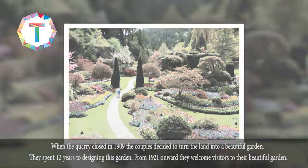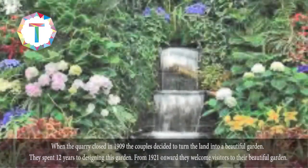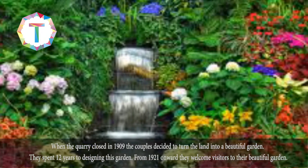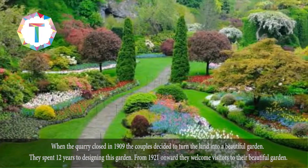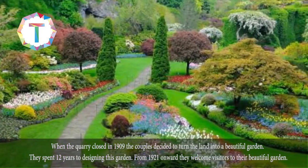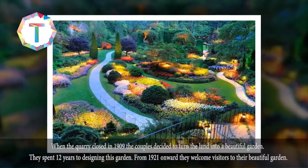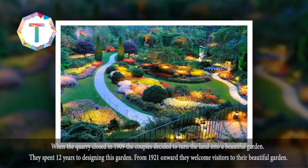Once the site of this stunning garden was a quarry owned by Robert Pim Butchart. When the quarry closed in 1909, the couple decided to turn the land into a beautiful garden. They spent 12 years planning this garden. From 1921 onward they welcomed guests to their stunning garden.